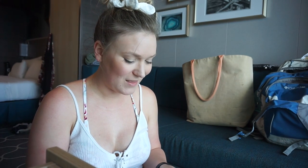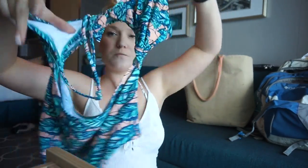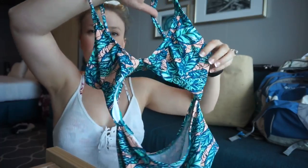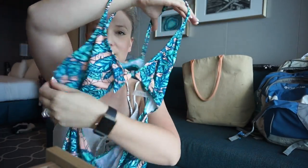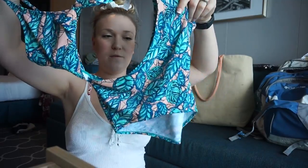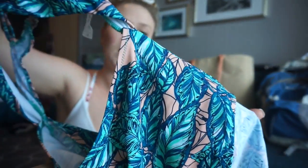And then the next one that I got in this second Cupshe swimsuit haul is this really cute palm tree one, which I think I already wore once on the trip, but it's a one piece. But it is one of those one pieces where it looks like it could be a two piece. So it has the triangular bikini top, and then it's connected here in the middle, and it's barely connected on the sides there. So it really is like a peekaboo kind of effect, which I really like. And I love the teal palm trees against the pink background. So I got that one.